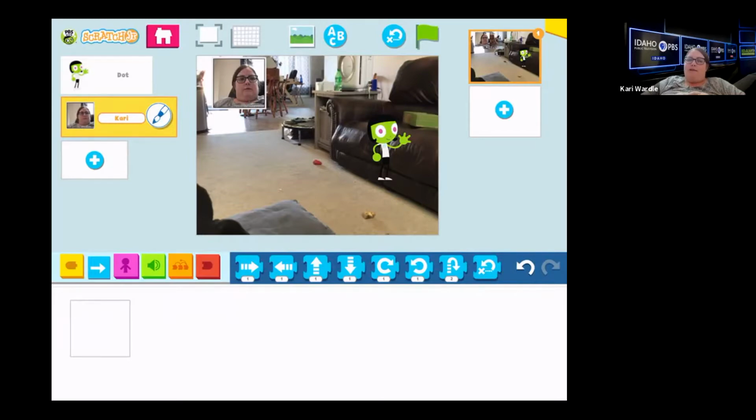We used this to start helping my son. He has some special needs, and I took a picture of a hallway at a school, and then we coded how he should appropriately act in the hallway, which is not running and not pushing, right? And we started to code that. So anyway, I love this.